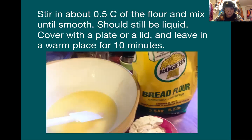So you add them together, and then you also add in a half cup or so of flour, and mix it together until it's smooth. It's still going to be kind of liquidy, not anywhere near a dough. At that stage, you put a plate or a lid on top of it and leave it somewhere warm. I tend to use the top of the fridge because it's quiet and warm up there, for about 10 minutes.